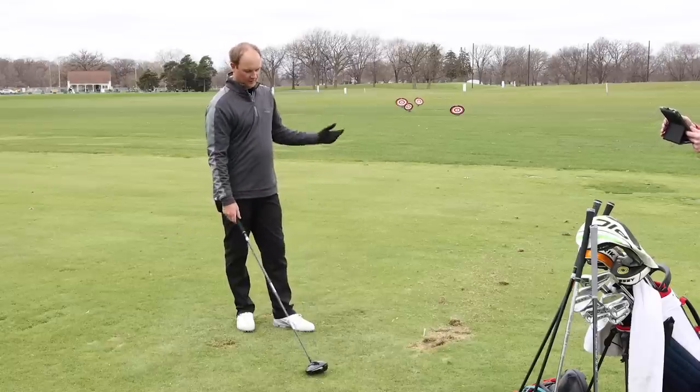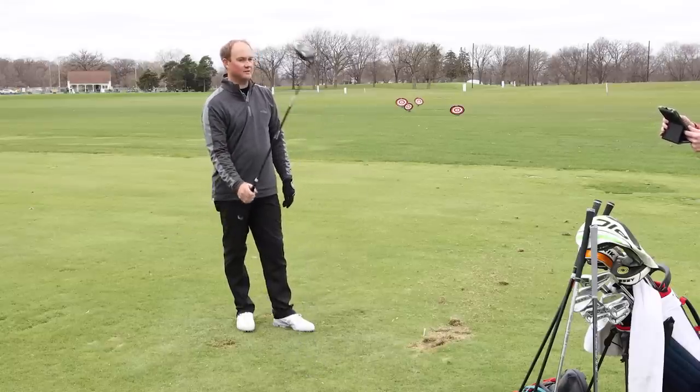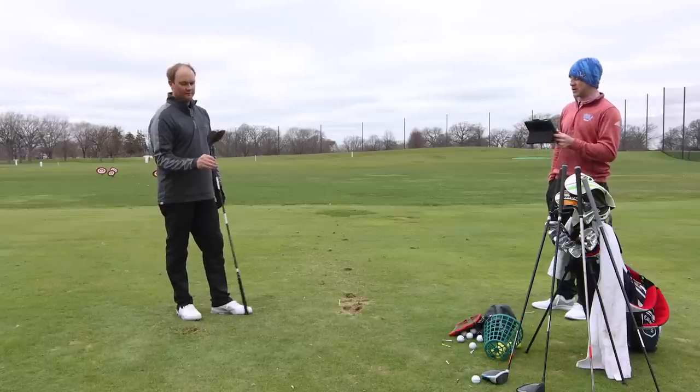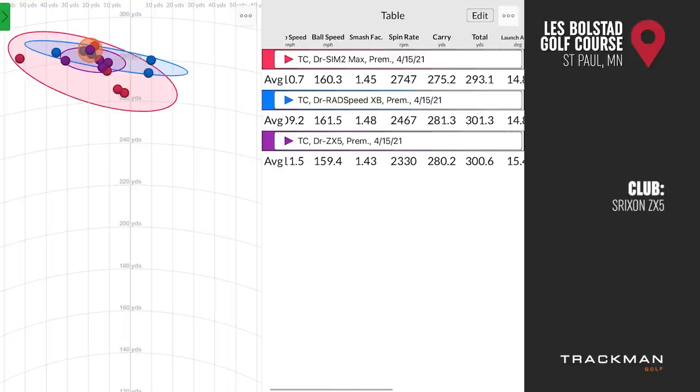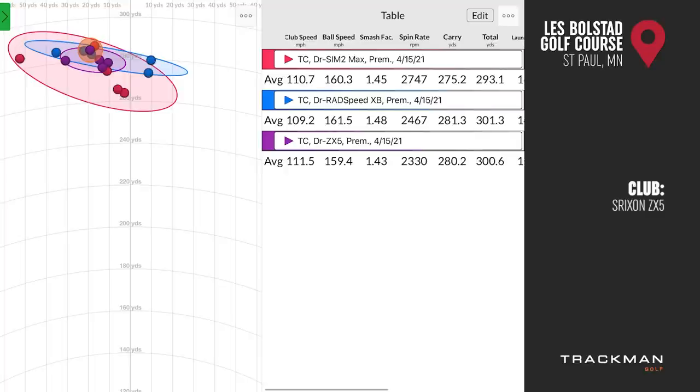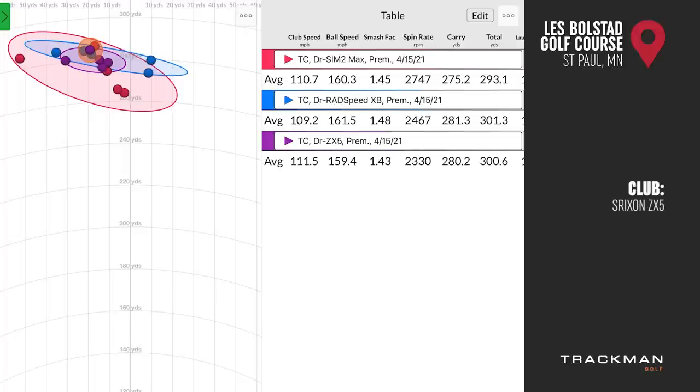I feel like I hit the straightest so far of the three drivers that I've hit. The dispersion map is very friendly to the Srixon ZX5. It's a very small purple circle there. Interesting though that for whatever reason the smash factor dipped, I would say significantly, for ZX5 here. It wasn't as efficient with a strike, but in terms of the averages across the board, it's still performing up there, still ranking really well. The club speed is a little bit higher, but the ball speed a little bit lower with the ZX5. It's just showing that this thing is really forgiving, even in a more compact look.